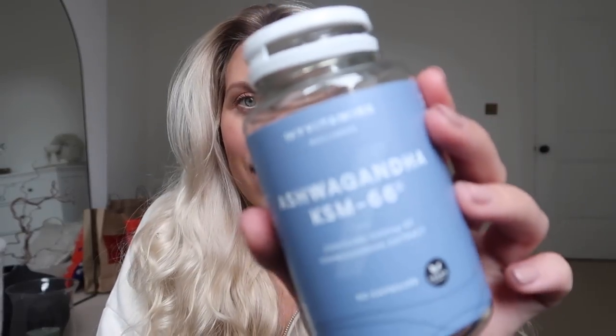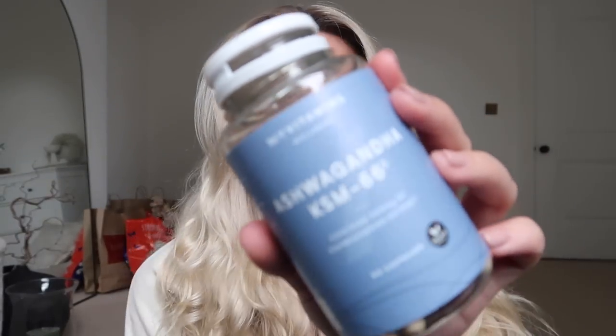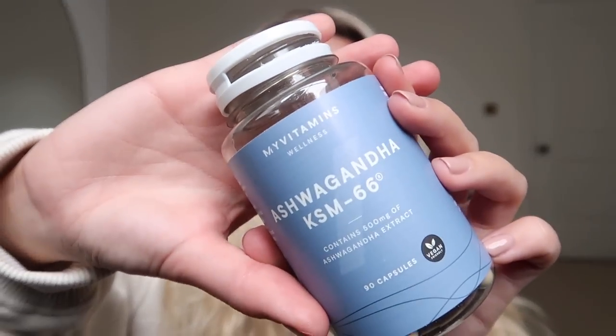And then lastly, a couple of other ones that I've introduced within my regular routine are these two. I've actually had this one before, so I tell a lie, this isn't the first time I've had this, but it's ashwagandha, which I think is extracted from a root of a flower or something. So there's 90 capsules in here, you get 90 servings. One of these every single day contains 500 milligrams of the ashwagandha extract.